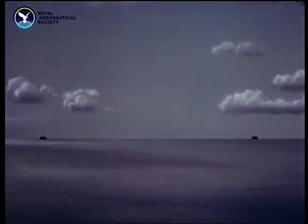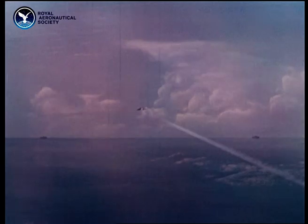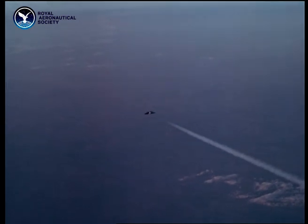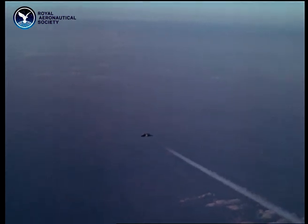The exact speed depends effectively on only one factor, the temperature of the air. The higher the temperature, the faster the sound travels. On a really hot day, it may reach over 800 miles per hour at sea level. But temperature falls with altitude until the stratosphere is reached at about 36,000 feet. Above this height, the temperature remains constant at approximately 60 degrees centigrade below zero. So the speed of sound is lower, only 660 miles per hour.